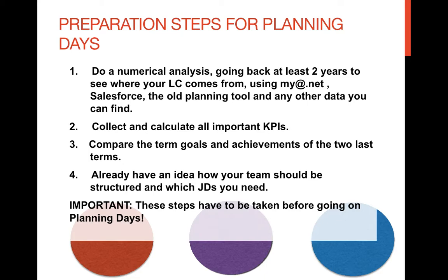The first thing you need to do is gather data, meaning you do a numerical analysis, go back at least 2 years, and see where your LC comes from, using myisaac.net, Salesforce, and our older planning tools. You can find them all in your VP mailbox or your Google Drive. You can also try to use any other data you can find, like conversations with older VPs who've maybe been in your LC 2 years ago or 1 year ago, your predecessors, for example. You can consult them. The most reliable is myISAC, but it's sometimes hard to get reliable data out of it. So logging all your important information in Salesforce can help you a lot in your planning process.